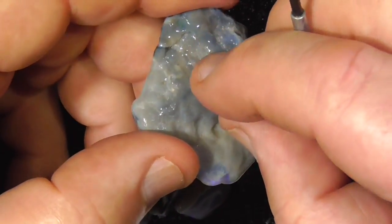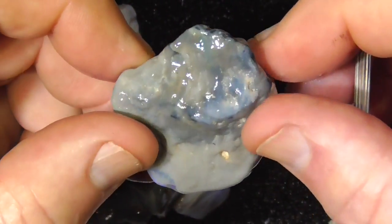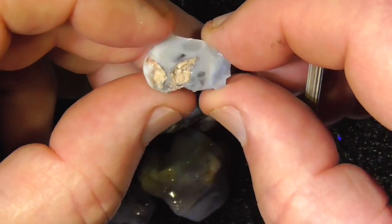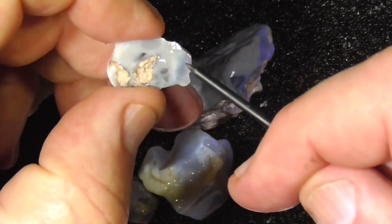That sparkle is a little chip off something. Another piece. Lucky last. There's not much in that at all. A little bit of weak colour there.